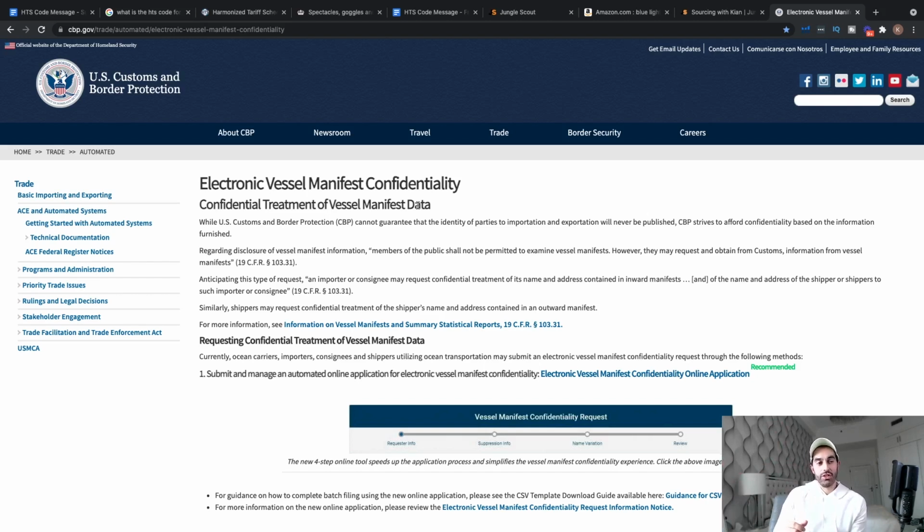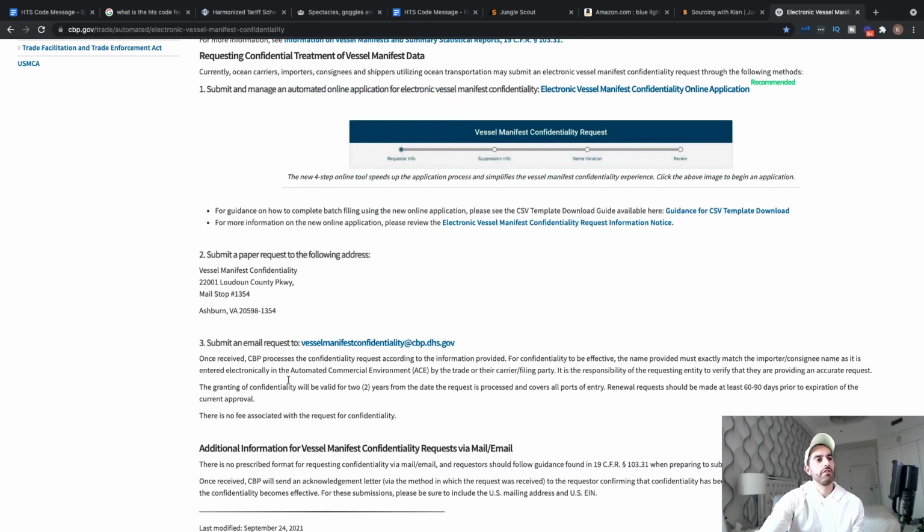So for your information to not be visible, you have to request confidential treatment of vessel manifest data. All you do is Google that, hit the top link and scroll down, and then you can submit it by paper if you're old-fashioned, or you can just email them: submit an email request to vessel manifest confidentiality at this website. Click there and just send them an email.